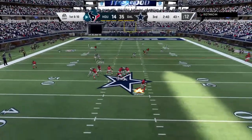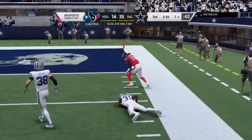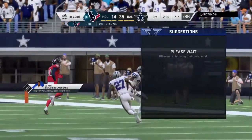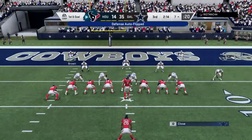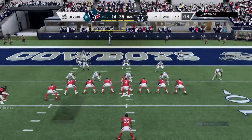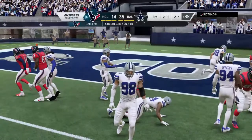Out of the gun, Watson. Flushed out right. On the run, he'll let this is caught inside the 15. And finally, down he goes as they work it inside the 10 to the 7. A gain of 37. Obviously, they're not where they want to be right now on the scoreboard. Big plays like that, though, that'll trend them in the right direction. Yeah, a few more like that, they'll be right back in the game.